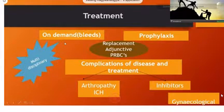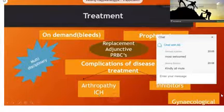Now the treatment would include on-demand, and that would be treating the patient during a bleed, or prophylaxis. In both cases, that would include replacement therapy, adjunctive therapy, and packed RBC transfusion. We will know when we will do each of these in the next slides. It's not only the treatment of the disease, but also the complications of the disease as well as the complications of the treatment. And arthropathy and intracranial hemorrhage are the significant causes of morbidity and mortality in those patients, especially hemophilics, as well as inhibitors or inhibitor detection. Now, gynecologically, I point you to that because this is a very important issue in patients with von Willebrand disease.